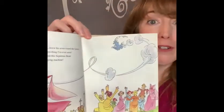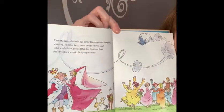Then the king danced a jig, threw his arms round the Queen. He shouted, "This is the greatest thing I've ever seen! Who would have guessed that this Septimus Bean had invented a wonderful flying machine?" They're celebrating. "Bring my coach, get the horses, send soldiers and bands. We must honor this man when he finally lands."